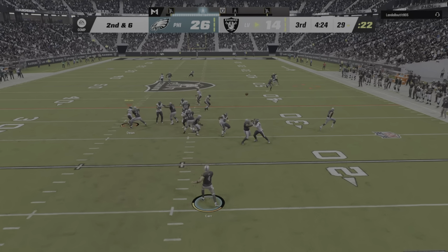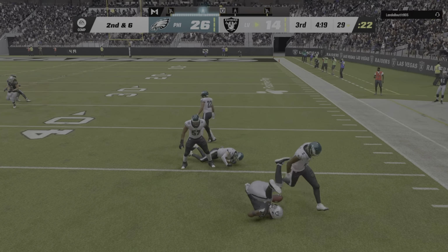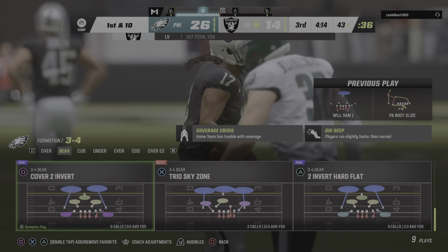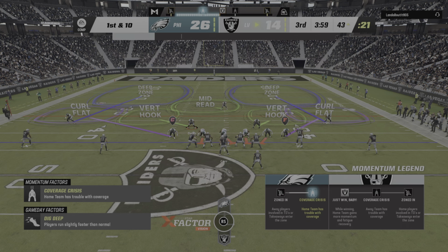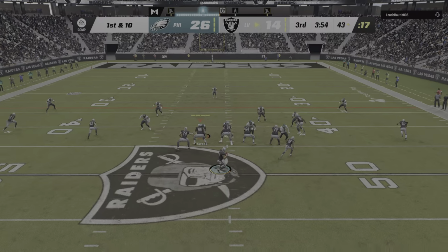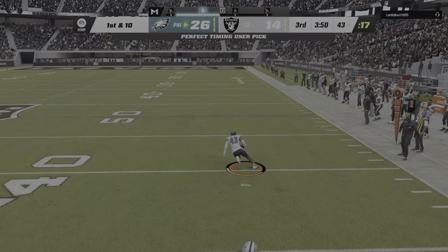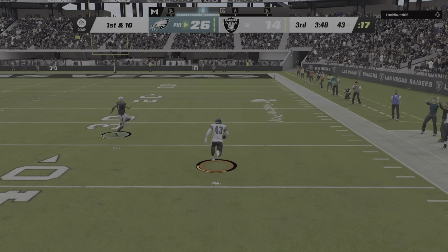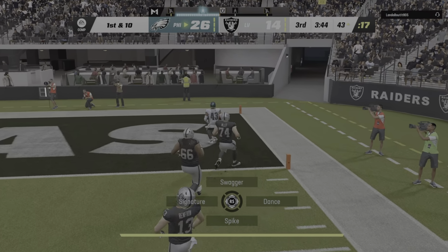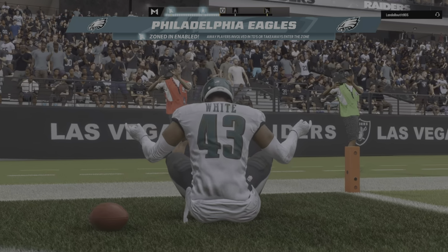Pressure is on because you don't want them getting the ball back with a chance to really extend this lead out. And they're going to have this across midfield and inside the 45. 27 yards there, a first down. That's good for Las Vegas. Carr now to throw. And his pass is intercepted for the fourth time today. Picked up by Kaiser White. There he goes right side. And he takes this one back into the end zone. And the Eagles defense gets a pick.